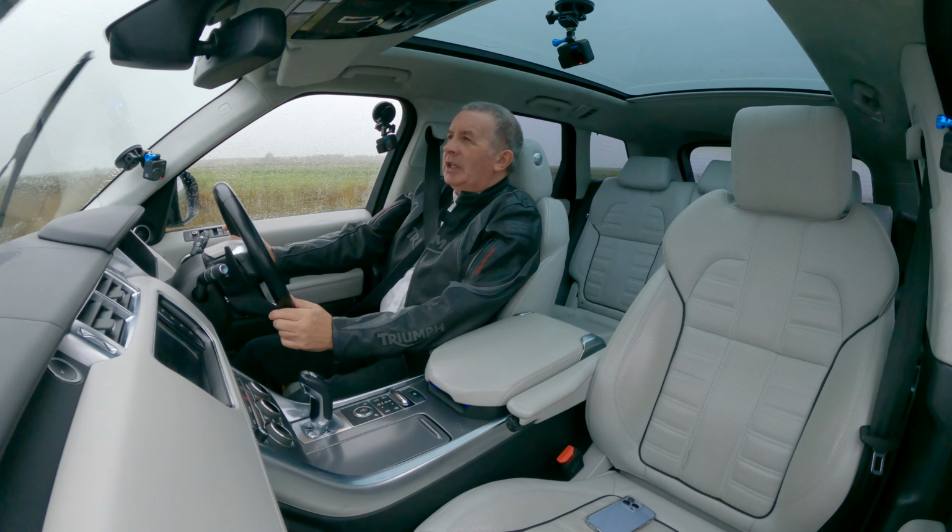Yeah, this lovely suede headlining. I'd really like the Autobiography spec. The HSE, don't get me wrong, I wouldn't be upset if I was driving one of those, because the spec on those is fantastic. But I just like these little touches. I like the pipe seats, and I like the headlining.